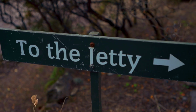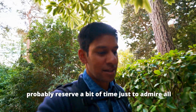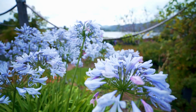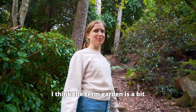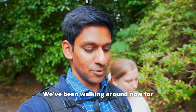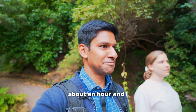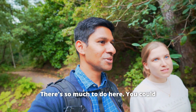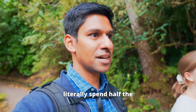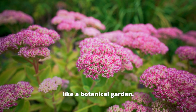The garden here is really big. To get from the entrance to the jetty, it takes about 20 minutes. So if you're coming here, probably reserve a bit of time just to admire all of the plants that are around you. I think the term garden is a bit misleading. It's more like a big park. Yeah, we've been walking around now for about an hour and I don't see the end of it. There's so much to do here. You could literally spend half the day or a full day here.